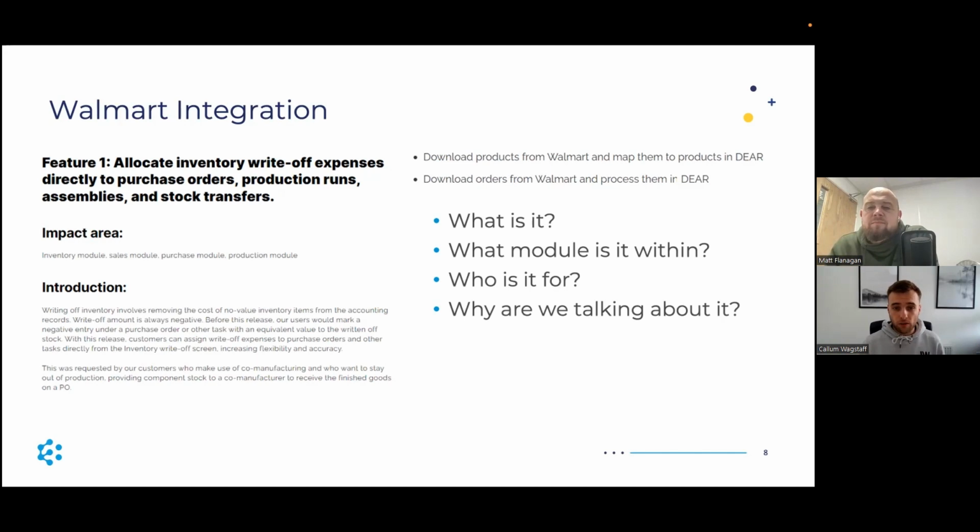It allows you to download products and map them to your products that exist in Dia, so your SKU mapping, because Walmart will probably use different product codes to what you have in Dia potentially. And it also allows you to download orders from Walmart, process them in Dia, and update them back to Walmart itself. So essentially, it just saves you having to go down a different route.